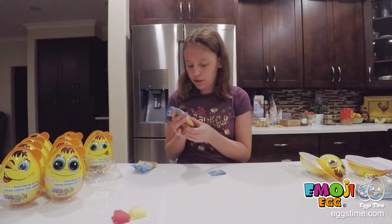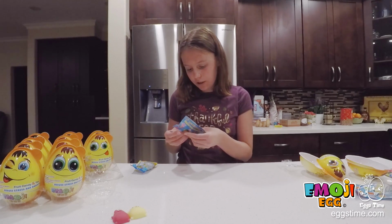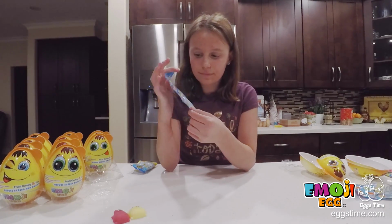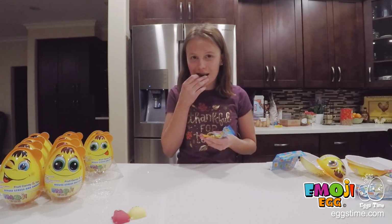This is really delicious. One of my best candies. They taste delicious. So here's a little collect them all. There's so many to collect. Let's move on to the next egg. I'm gonna have another gummy.